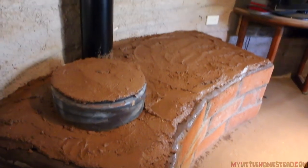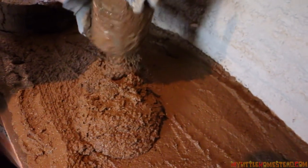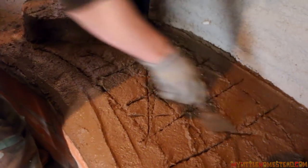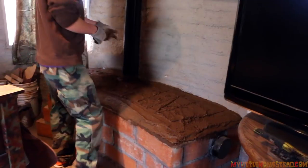And there's all kinds of things you can do with just the dirt that's in your own backyard. All right, we got the first layer on. We got a nice tic-tac-toe pattern. Make sure that we can put on our next layer. All right, so we're gonna wait and then do this again.